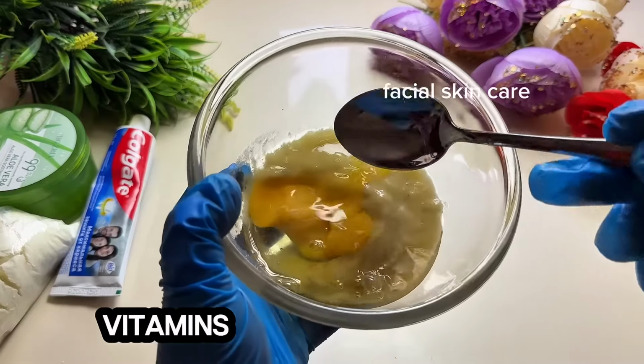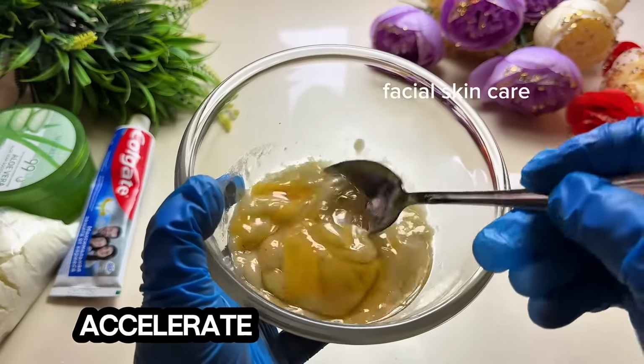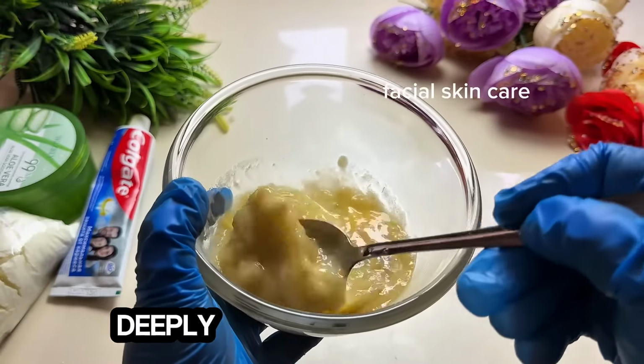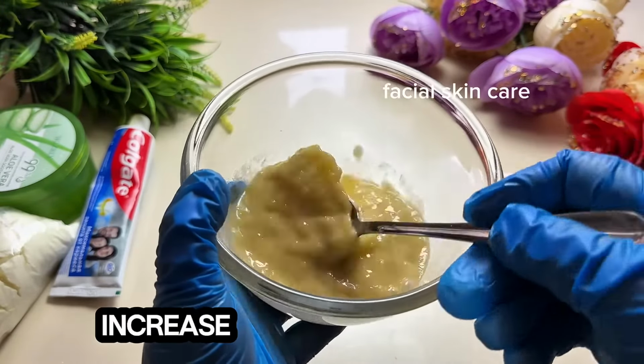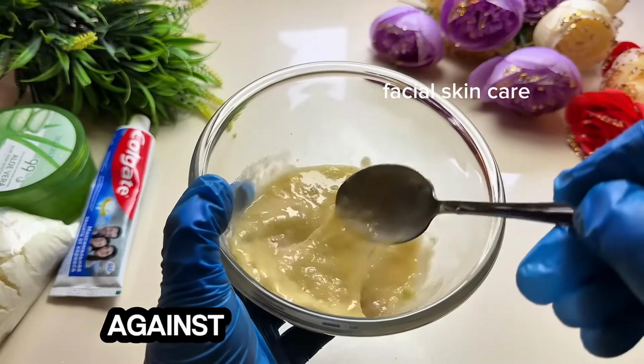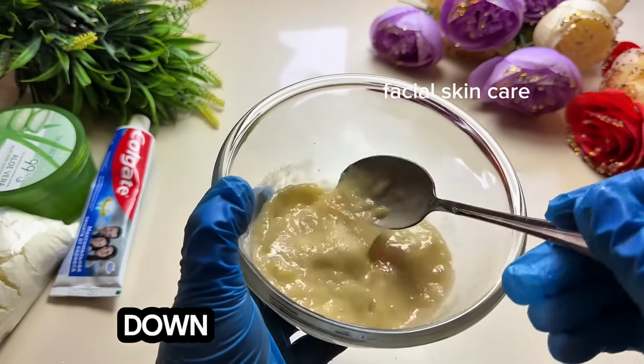Egg yolk is rich in vitamins A, D, and E, which accelerate cell renewal and soften dry skin. Healthy fatty acids deeply moisturize the skin and increase its elasticity. Lutein, a powerful antioxidant, protects against UV radiation and slows down aging.